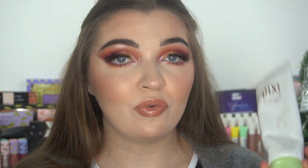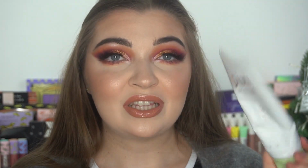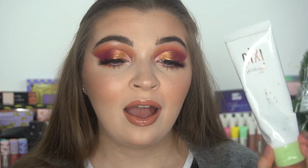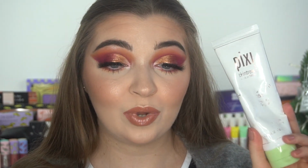It is beautiful, it's quite thick, but it really does help to remove all them little bits of makeup that you might have missed from your face wipes or whatever, that kind of thing, or cleansing balm. I have just been loving this. I think it is so nice. It leaves my skin so smooth, so refreshed. If you're thinking about picking up a new cleanser, definitely try this one out because I love it. It's amazing.